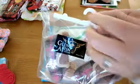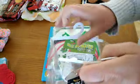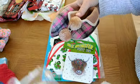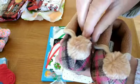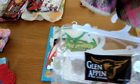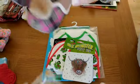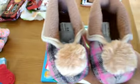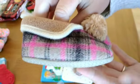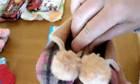Every time I've been to Scotland, since I've had the Reborns, I've brought something back, whether it's a kilt dress, a little pair of booties. So we've got lots of shoes from this company, Glen Alpin, lots of things from this company. And this time I thought I'd get these cute little slippers. I bought some little slippers like this for Annie when I went to, I think, Rhodes.